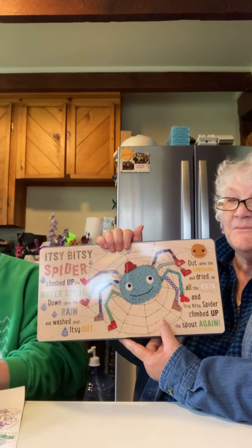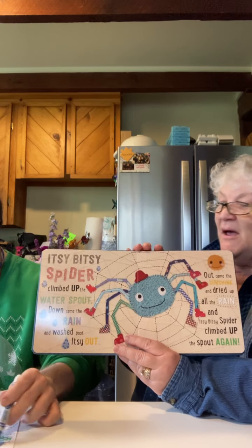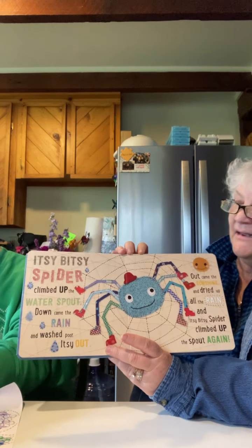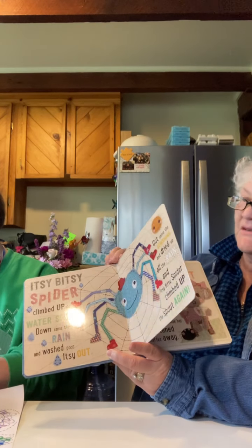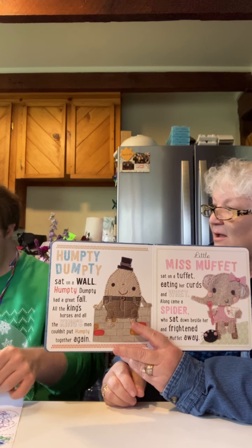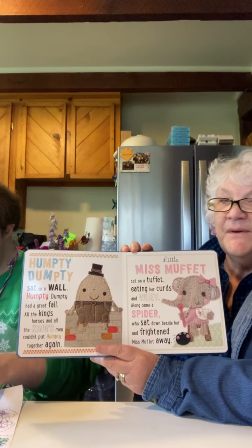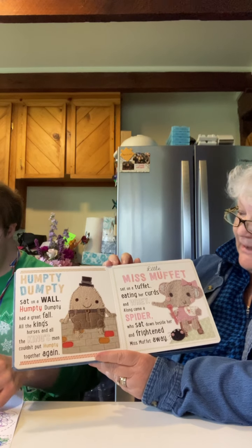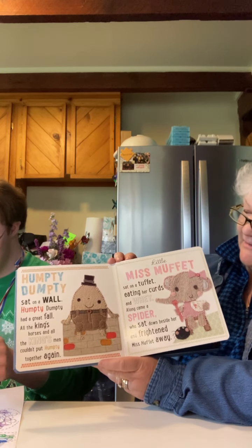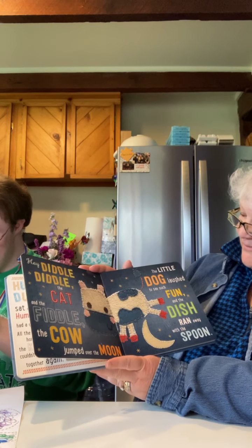The itsy bitsy spider went up the water spout. Down came the rain and washed the spider out. Out came the sun and dried up all the rain. And the itsy bitsy spider went up the spout again. Hickory dickory dock, the mouse ran up the clock. The clock struck 1, the mouse ran down, hickory dickory dock. Little Miss Muffet sat on her tuffet, eating her curds and whey. Along came a spider, who sat down beside her, and frightened Miss Muffet away. There's your spider, thank you, Carl.